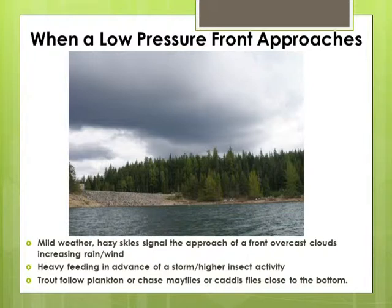Trout feed heavily in advance of a storm because of high insect activity. Trout also follow plankton to their level in the water, or they will chase mayflies or caddisflies who are preparing to hatch, which means large quantities of them are close to the bottom.